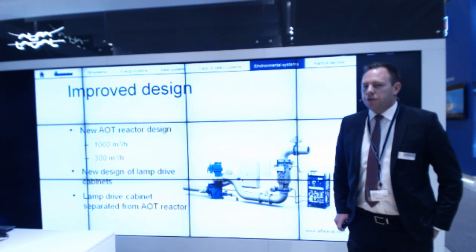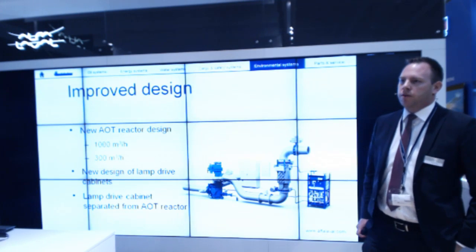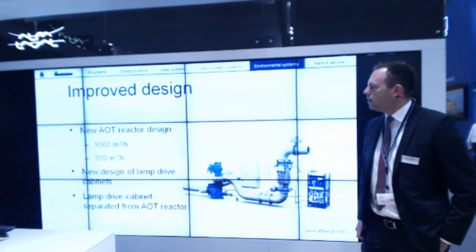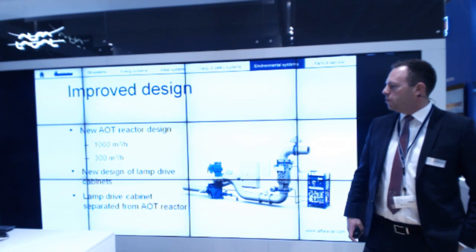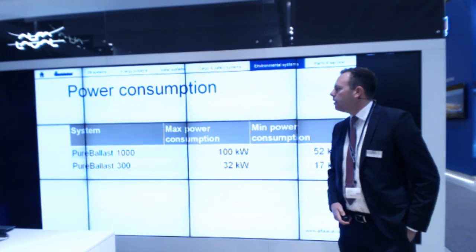The PureBallast 3.0 has an improved design. Instead of numbering up the number of reactors, we have introduced several sizes instead. We have a new design of the lamp drive cabinet, and we have also separated the lamp drive cabinet from the reactor to make the installation easier.